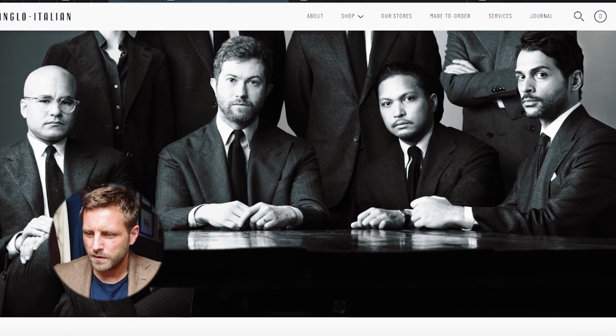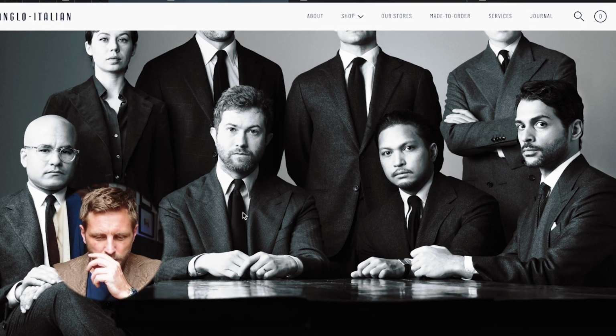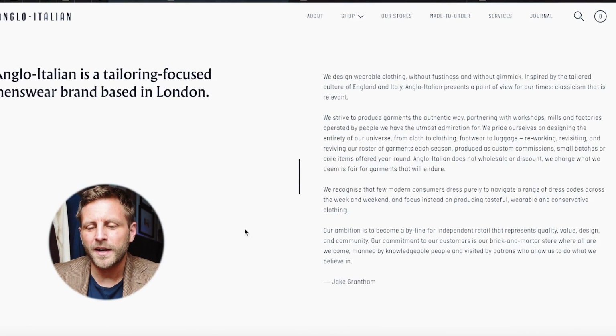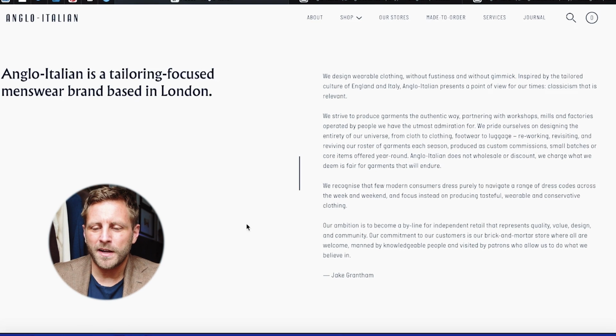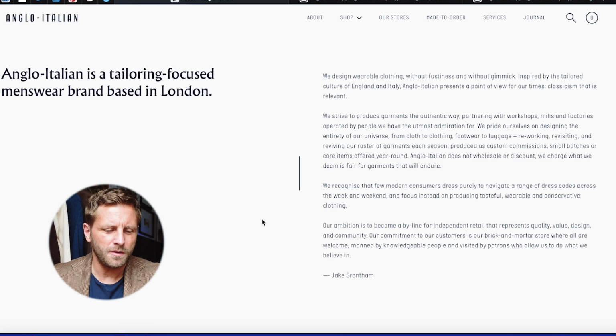Right, so here they are. There's Jake in the middle, there's Jake at the bottom, second left. So Anglo-Italian is a tailoring-focused menswear brand based in London. We design wearable clothing without fustiness? It's not a word that I know. We design wearable clothing without fustiness and without gimmick, inspired by the tailoring culture of England and Italy. Anglo-Italian presents a point of view for our times, classicism that is relevant.